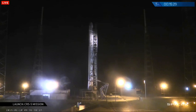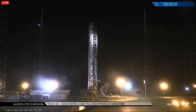You're looking at the Falcon 9 launch vehicle carrying the Dragon spacecraft for SpaceX's CRS-5 space station resupply mission. It's early Saturday morning at our launch pad at Space Launch Complex 40 in Cape Canaveral, Florida. I'm John Isbrecher, Falcon 9 Product Director. I'll be bringing you updates during the countdown and flight this morning.